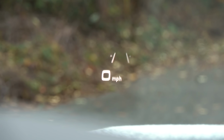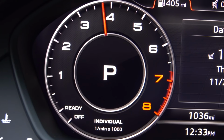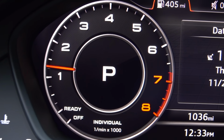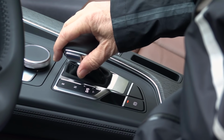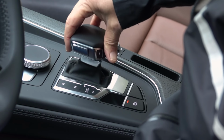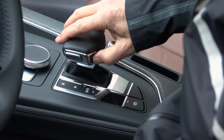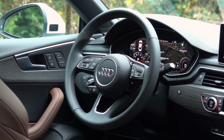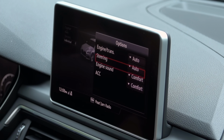There's very little throttle lag. Sounds good for a 4-cylinder. The only gearbox is a 7-speed S-tronic dual clutch with the kind of electronic controller I find fussy when trying to make 3-point turns quickly. Paddle shifters? Yes, and rev matching. Personality can be altered with Audi Drive Select. There are 4 modes, and one of them gives drivers a lot of choice.